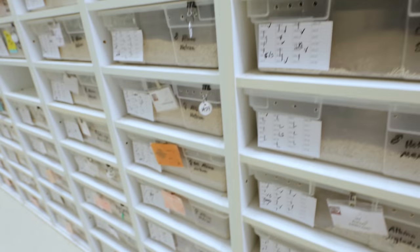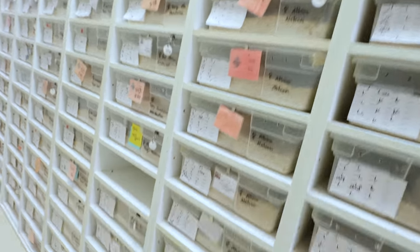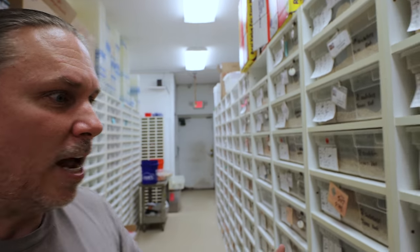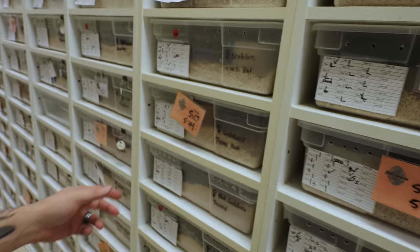Let's see what else we have here. Anything else? Those guys aren't due, those guys aren't due. You can see a lot of these red tags don't have due dates yet. That means they haven't shed, which just basically means that they're obviously not due. This girl is due in a little bit later. Oh, this one might go.